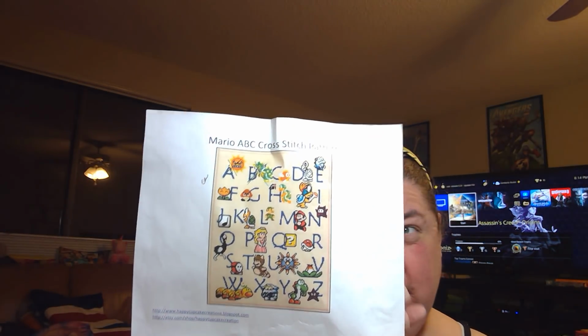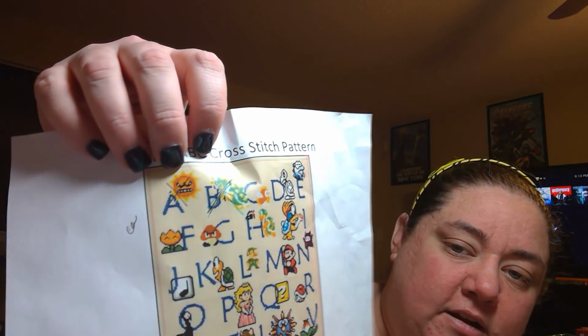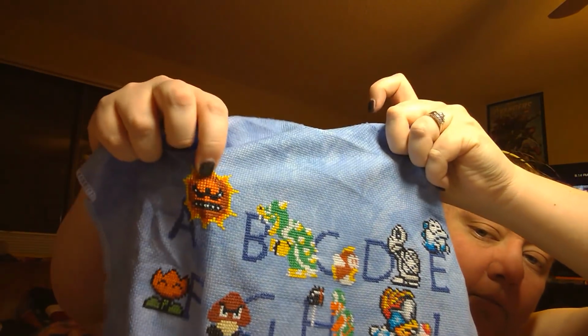I have been having a little trouble with this one. I'm not as happy with the colors. They don't look like they do in that picture. And so it's just frustrating to me. And it's not because I'm stitching this on blue and it calls for beige. It's just, like, you see that sun? He's very orange and yellow. But they had me stitch him in a lot of red.